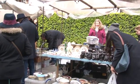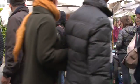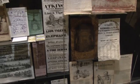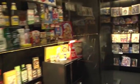I, in many ways, started certainly the early part of this collection down Portobello Road, exploring amongst all the antique stores. What we have on show here perhaps should never have existed. It should have all been thrown away. Visitors to the museum are treated to a nostalgic walk down memory lane.